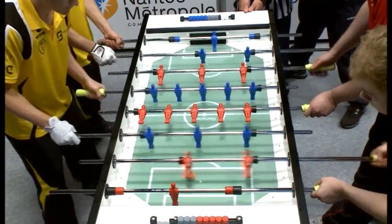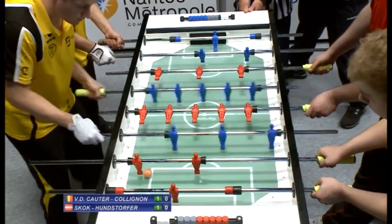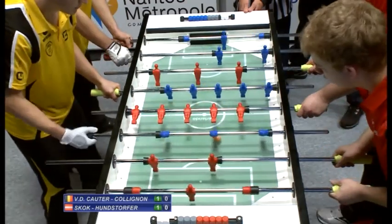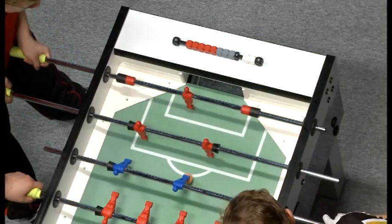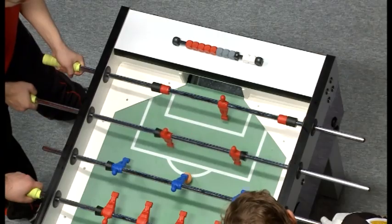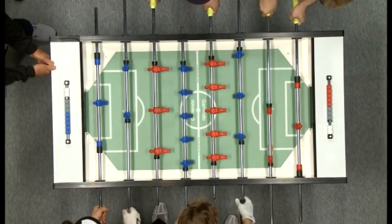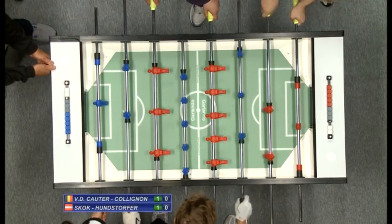So when you get to this level, when you're talking about these kind of players, the difference between the 2 tables is almost negligible. All of these players are very good on every table. That's a great grab by Collignon. Looking for point number 1 of game number 3, but HUNDSTORFER there to take it away. Kevin HUNDSTORFER shot attempt blocked by Collignon.